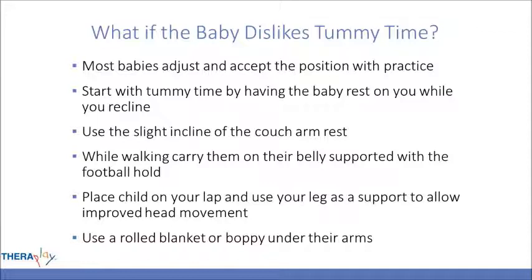You can definitely start with them on your chest. So when you bring home that infant, you're laying down on the couch or in a recliner, you can prop pillows up, have them on their belly on your chest. They can start to lift, respond to your voice, look at your voice. They're starting to tolerate that time a little bit more. When you're walking like that Superman hold, you can carry them on their belly, support them. It gives them time to work on that neck extension and visually track in that position.